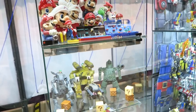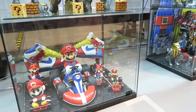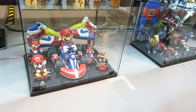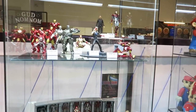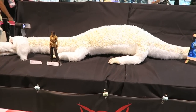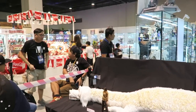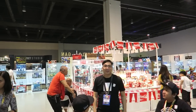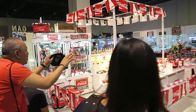And there's some Mario Kart stuff here as well. Check out those kicks as well. Yeah. Pretty cool stuff. More Gundam stuff. Iron Man over here. And over here, check it out. Wowee. The effort that goes into this. Wow, there's like a Coca-Cola shrine over there. Look at that. That is pretty cool.